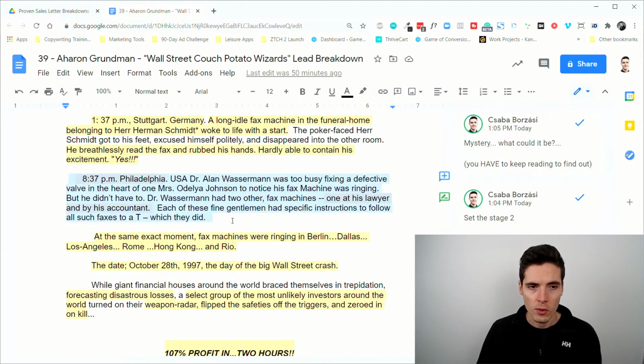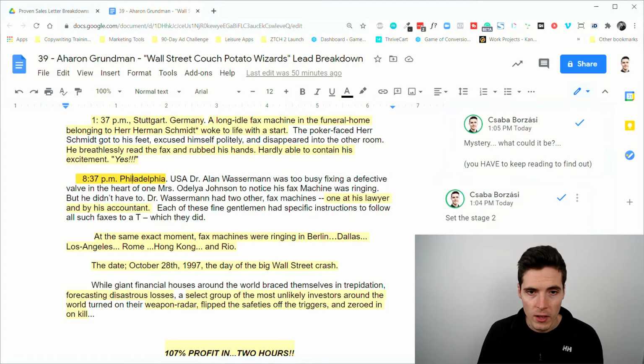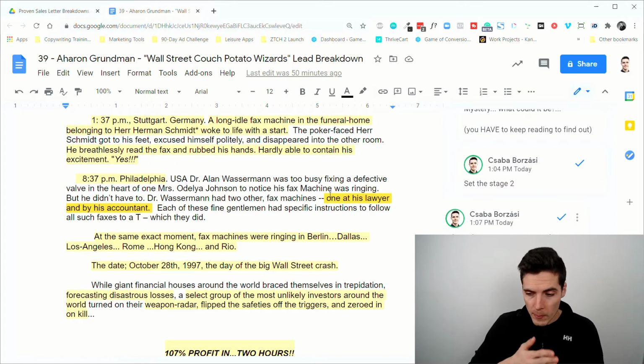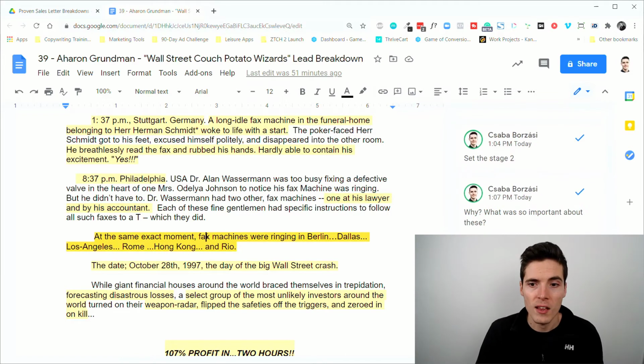Then we have another mini story, and this is again setting the stage, but this one's in Philadelphia. And we have, once again, a vivid story of someone getting a fax. This whole story is something big happened in the world, and several people all throughout the world are getting these cryptic, weird fax messages. So what's so important about these? This guy, for example, has a fax machine at his lawyer and by his accountant. So why is it so important? It creates a lot of mystery.